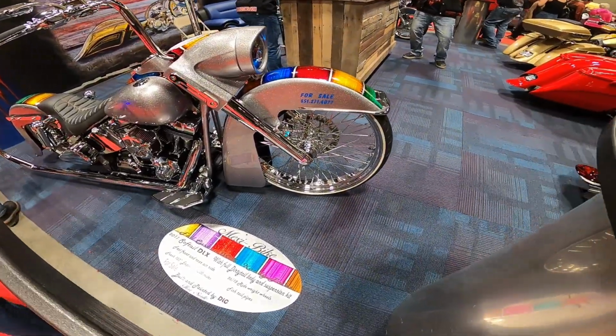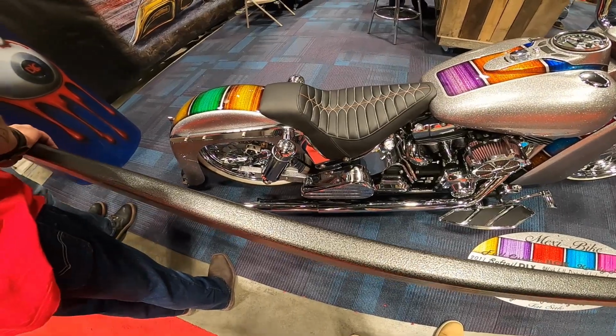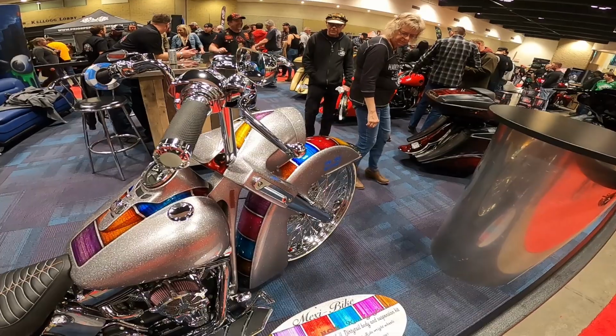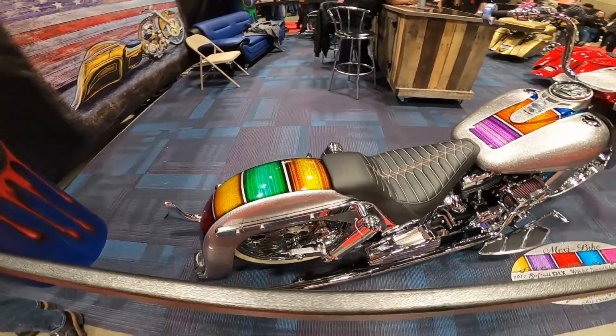Now this is a 2011 Softail. It's called the Mexa bike. Don't take it for rainbows, because it's not. If you've ever been to Mexico, you know they use a lot of vibrant colors in their artwork and their home decor. They have a very colorful palette for that kind of thing, and this really speaks to that.